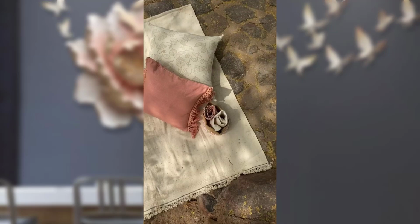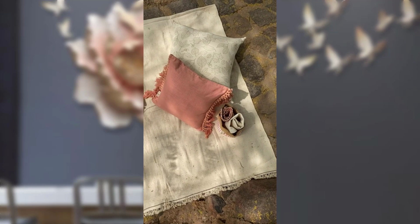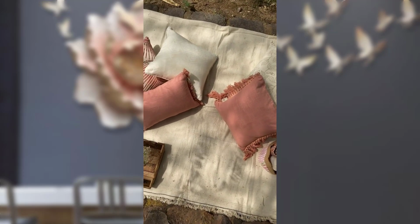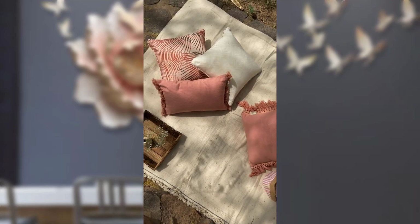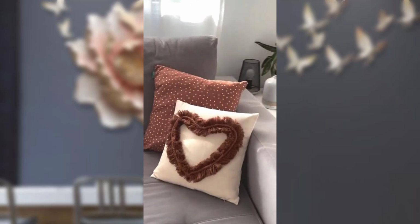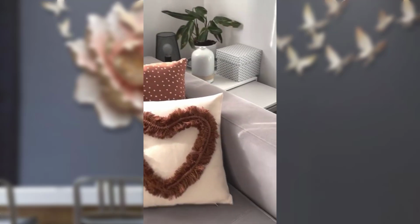Idea number 5. DIY pillow covers. Spruce up your living room or bedroom with DIY pillow covers. You can use old fabric or even repurpose old clothes. It's an easy and cost effective way to add a pop of color.